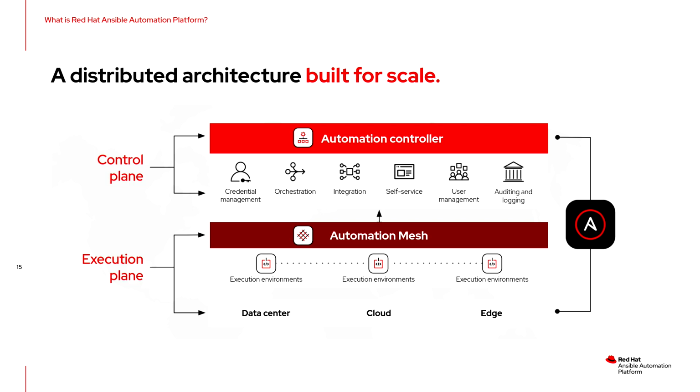There's also the option to build your own self-service from the automation controller, user management and plugins to things like Azure Active Directory, and of course, to keep the security folks happy, auditing and logging for everything in the whole platform. That's the controller. The controller brings that centralized control for this automation.